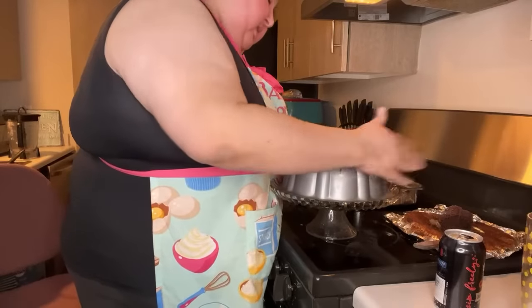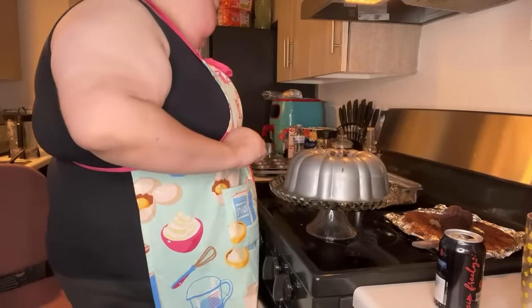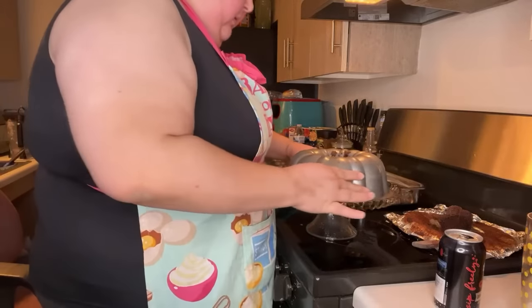You want to tap it to get some air in there. Tap it, tap it, tap it. I'm nervous for you. I'm nervous myself. My nana's gonna kick my ass if it don't come out.